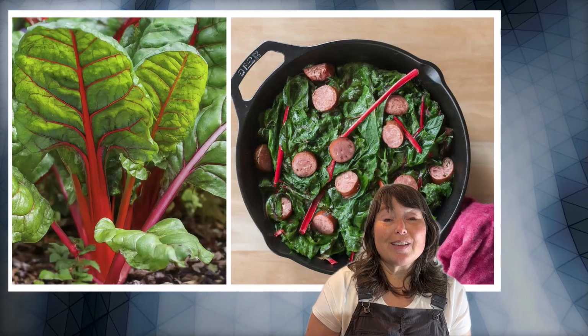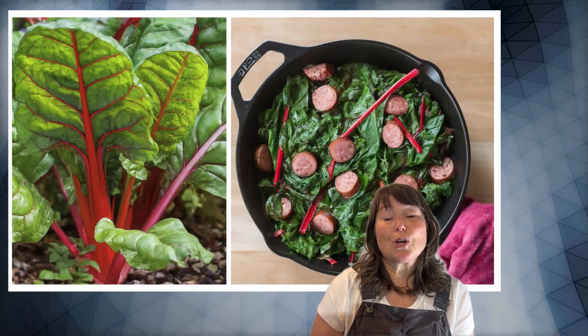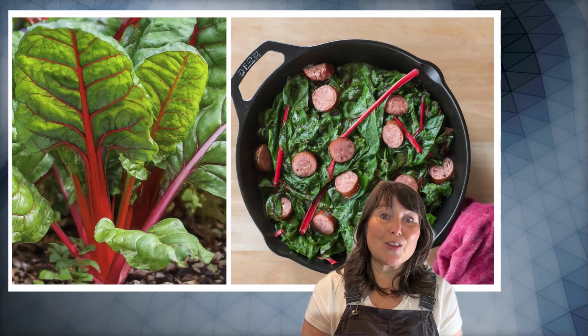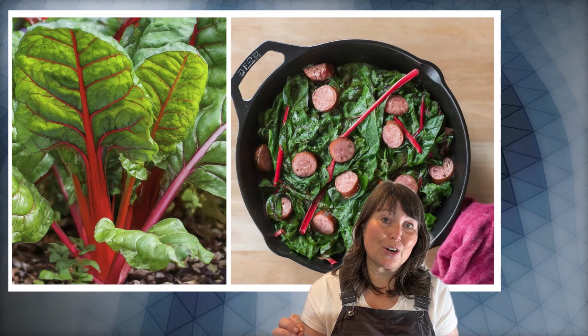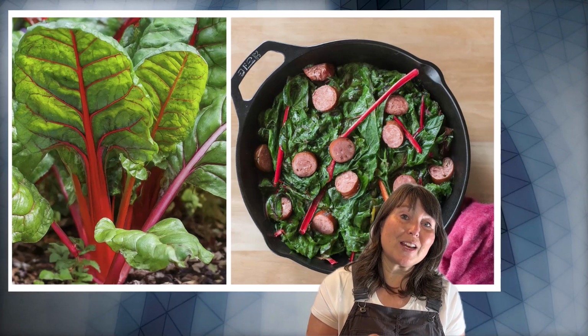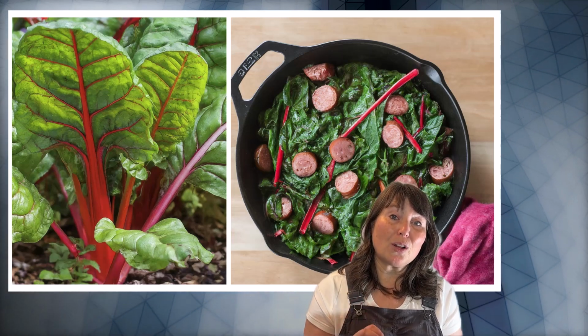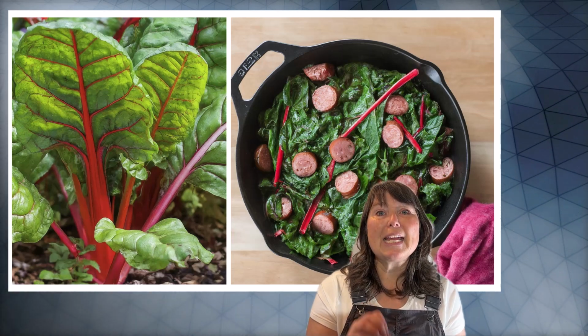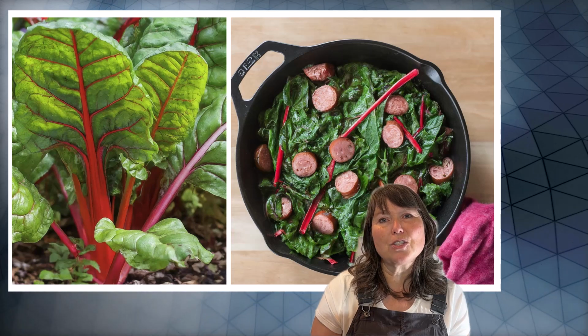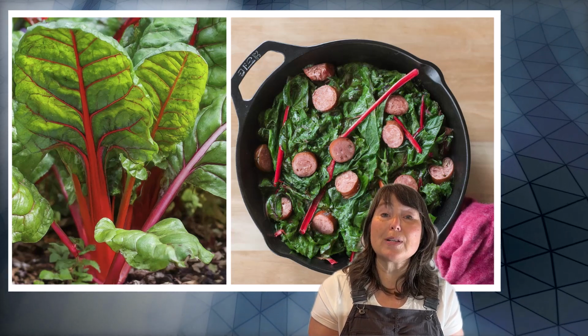Swiss chard. Now, some people consider Swiss chard to be a lot like spinach, and there is an ever-growing type of spinach called a chard. But Swiss chard can come in wonderful colors: rainbow chard, pink chard, just the normal green chard. It is one of my very favorite things to grow from seed. You can also do it as a seedling.